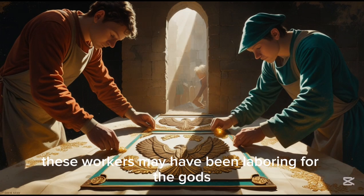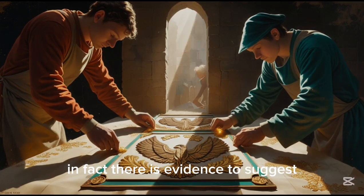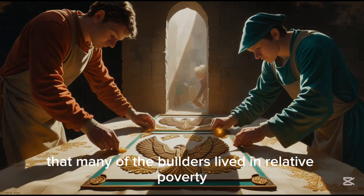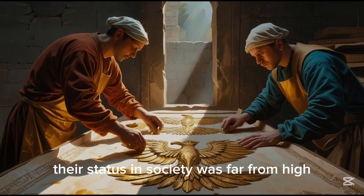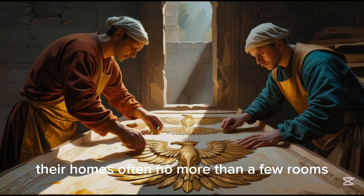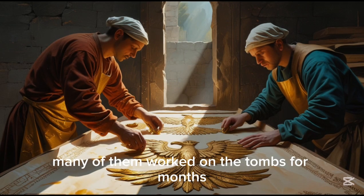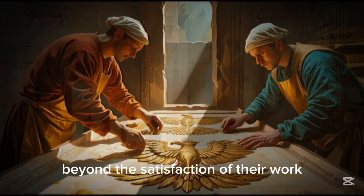These workers may have been laboring for the gods, but their lives were anything but easy. In fact, there is evidence to suggest that many of the builders lived in relative poverty. Though they were skilled, their status in society was far from high. They lived in small, humble dwellings, their homes often no more than a few rooms. Many of them worked on the tombs for months, even years, without much rest or reward beyond the satisfaction of their work.